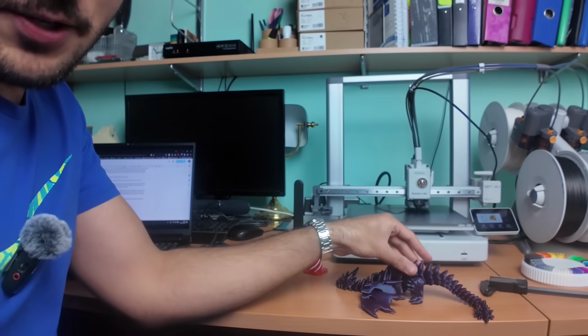So this printer is perfect if you want to get into 3D printing without breaking the bank. You can experiment with different things, and it's more than capable enough to grow with you. So if you want to do more extreme projects like I've done with my little dragon here, it can actually do it, which is really cool.